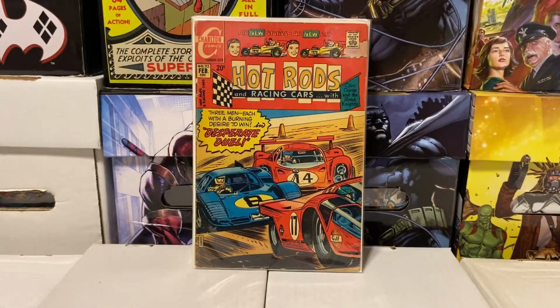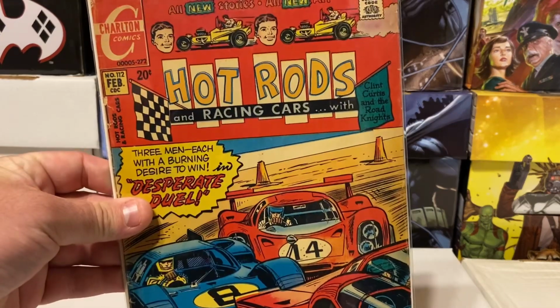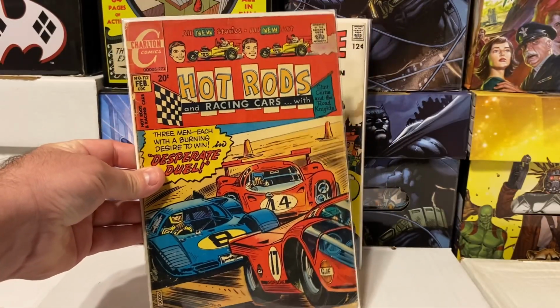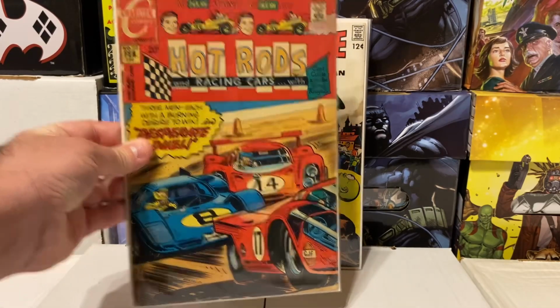Steve Ditko cover art. Next, we have Hot Rods and Racing Cars, issue number 112 from Charlton Comics. Just really cool Bronze Age, not horror, not superhero, just another genre that they dove into. A lot of kids at the time loved hot rods and race cars, so definitely a cool book. I'm a huge fan of cars and stuff like that too. So I think that's a very cool book, especially for $1. Can't beat it.